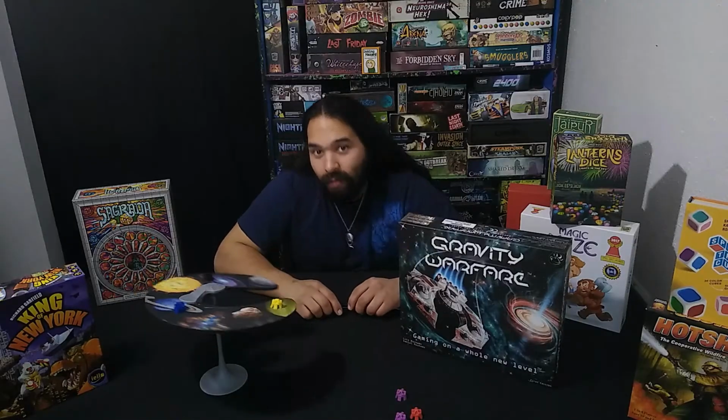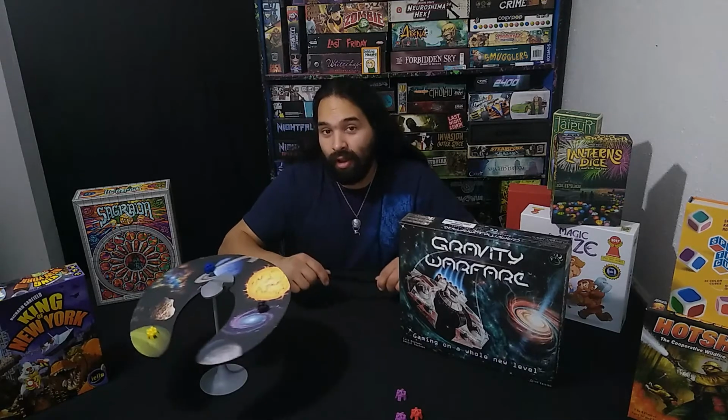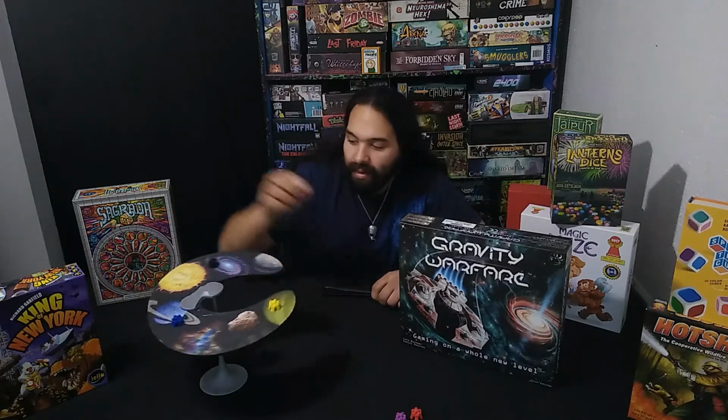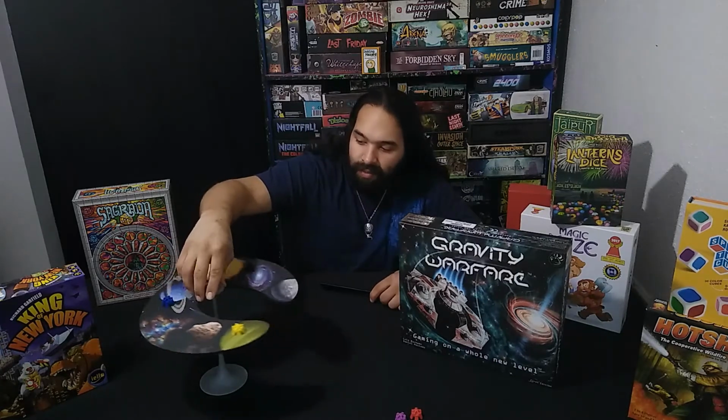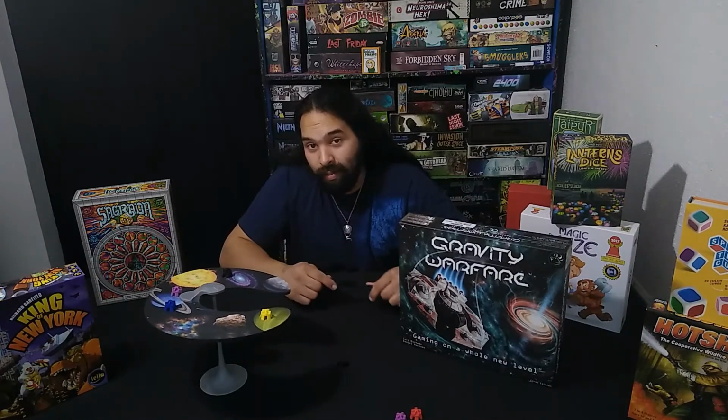Next up, we have Gravity Warfare. Gravity Warfare is an interesting game where players are trying to play their pieces on top of the platform without knocking them off. Now, usually the platform is steady when you play your pieces, so it makes it a little bit easier. But other players have sabotages that can mess up the other players playing their pieces.